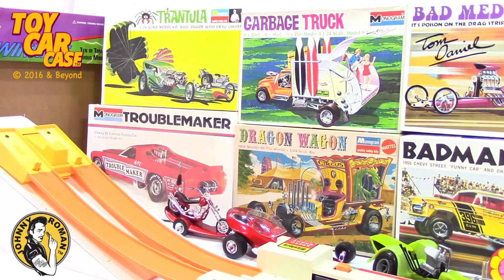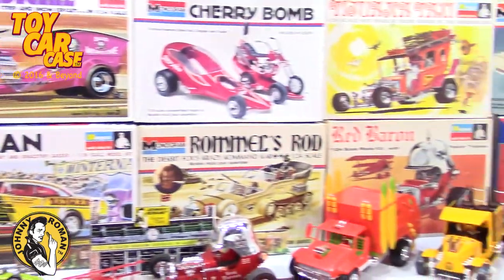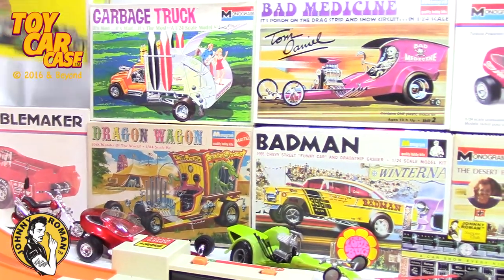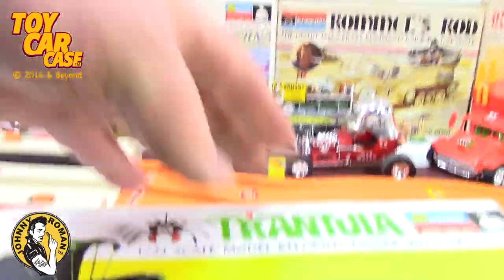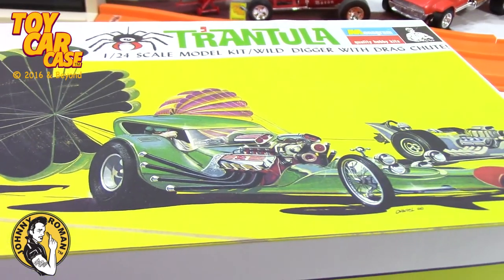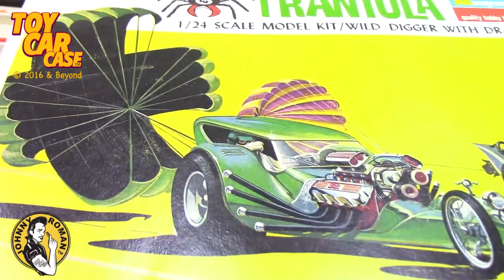So I think I'm gonna just start at one side and look at all these boxes slowly as I go across. Sound good? We'll start with this tarantula. Oh man, I might have to back up a little bit. These are amazingly big. They're 1/24 scale. See that?